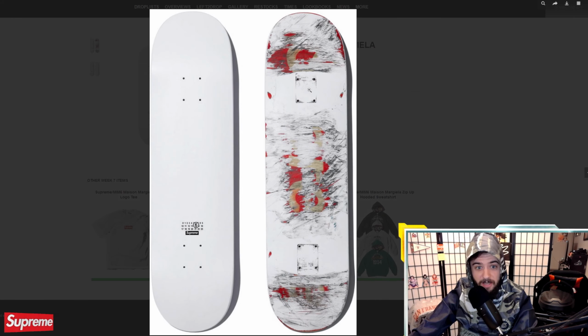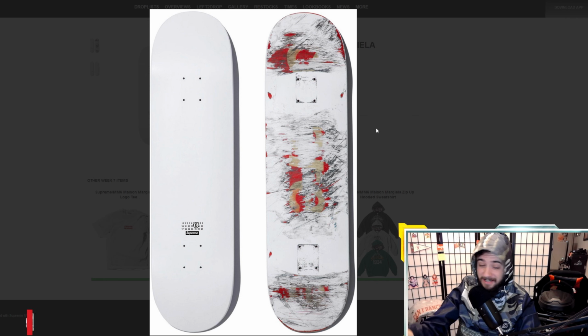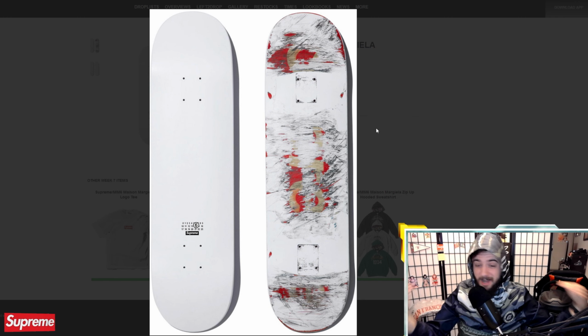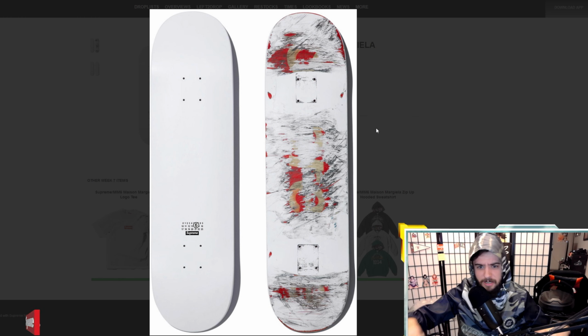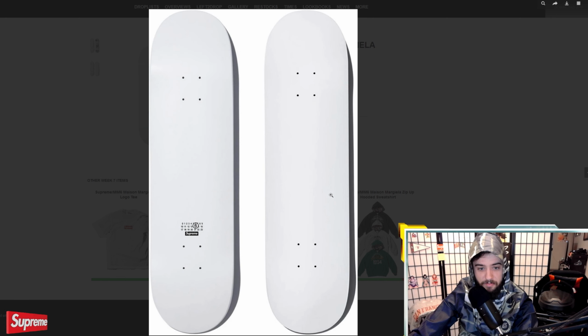Skateboard is next. A lot of people were digging this guy. It's got the all white paint, and then it can scrape off, kind of like the Lance Mountain SB1s, kind of like the Doc Martens that came out last week. I guess those were more of a, they got worn in and got that different color. These are quite literally scratch and showcase the Supreme box logo skate deck underneath, but pretty sick.